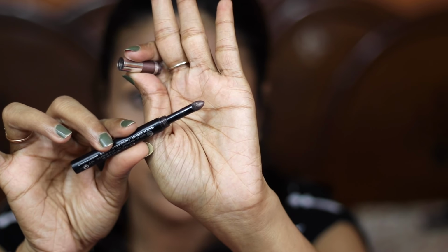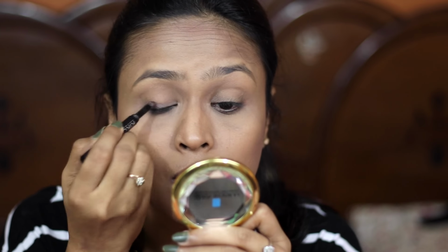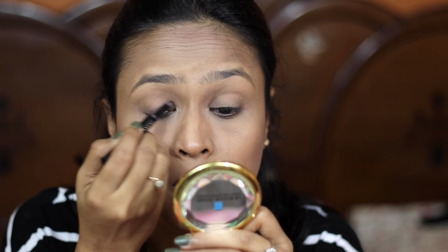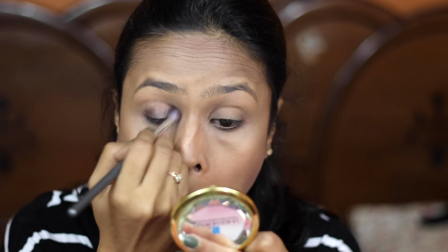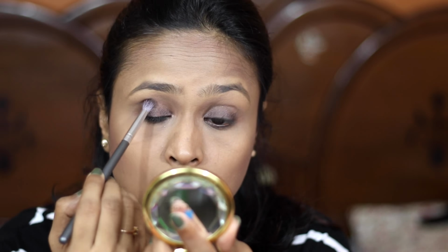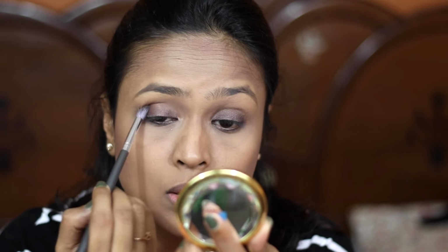This is the eyeshadow applicator with a sponge and you have eyeshadow inside the cap. For my transition shade, I don't have a bronzer here with me, so I'm going to use that same contour color in my eye socket.